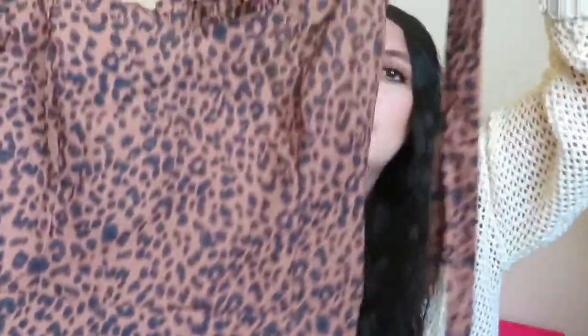It has little ruffles at the bottom, and you just tie it up here. So you tie it up here, and then it just hangs. Super comfortable and flowy, and I think it's perfect for summer. The next dress I bought, I really love this dress so much.